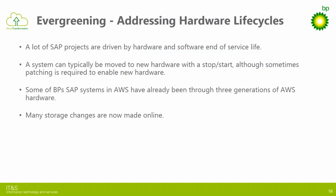So in many cases, you can move to a new hardware generation just by shutting down the system, changing the hardware type from a drop-down box, and then restarting it. Depending on the system architecture and the DR design, it might even be possible to keep the system online while you do that hardware change. Note, however, sometimes the system does need patching to enable new hardware features. So those first systems that we deployed in AWS a few years ago, they've been through 3 generations of AWS hardware, and that's been a very easy transition for us. That's a massive benefit of being in the cloud.